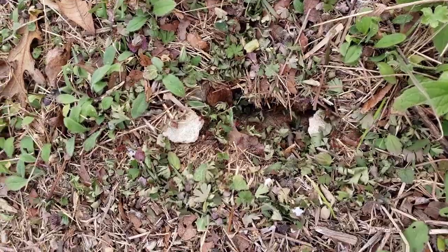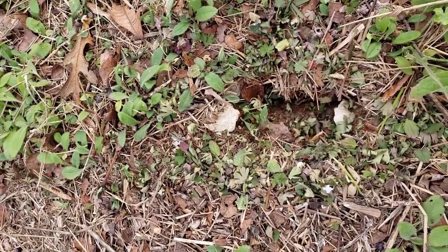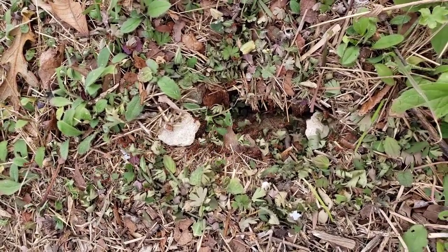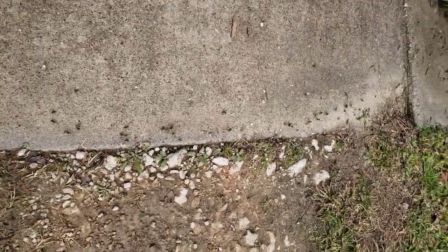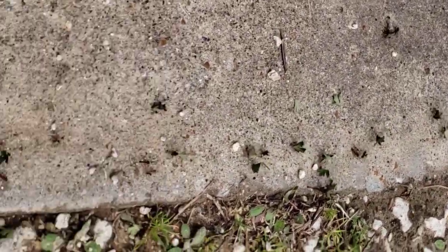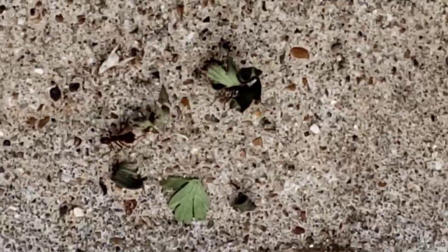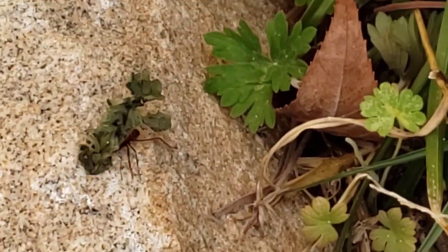See how they're moving? They all have big old stacks. It'd be like me carrying probably 1,000 pounds and trying to move. These guys are something else. There they're going across their driveway to their little holes, just in formation, moving right along. Look at the size of that leaf. There's an ant underneath that, a little bitty ant. You couldn't even see the ant, and he was just trucking along.